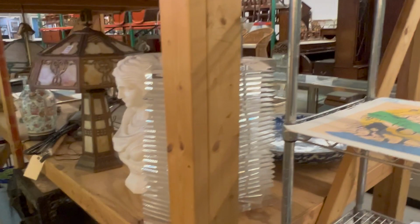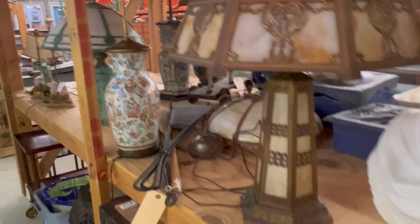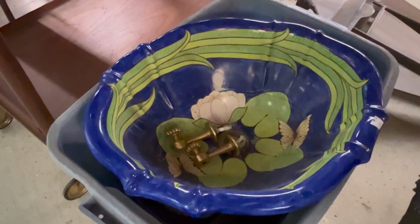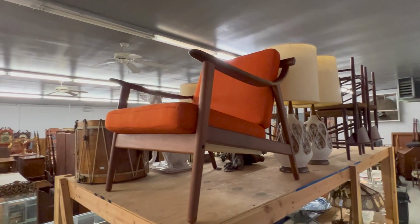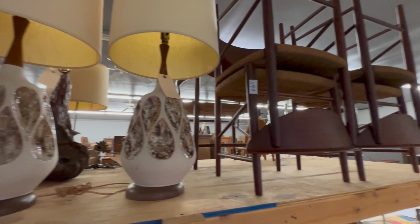Some modern lighting, some Lucite, marble bust, slag glass. Get that out of the way, the Roseville umbrella stand. Some more rose medallion. Is a modernist Dansk fireplace tool set. Kohler sink and faucet. Some more Chinese hardstone there. Up top, we have some more modern. This chair is fantastic. Beautiful lounge chair. Spindle back. Great pair of large mid-century modern table lamps. Some more dining chairs there.